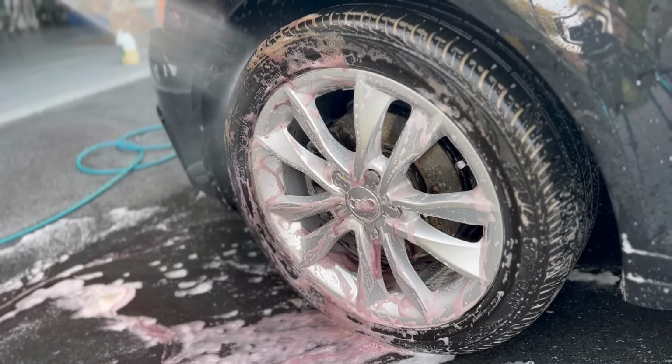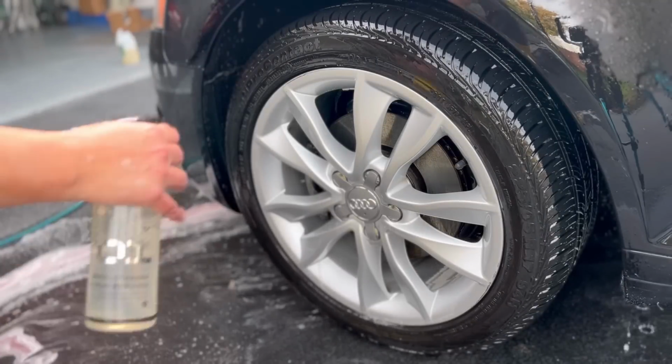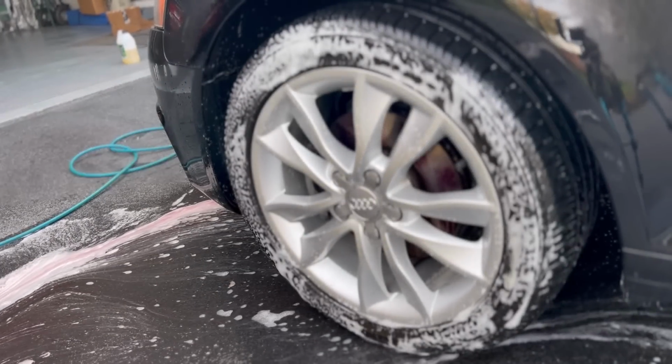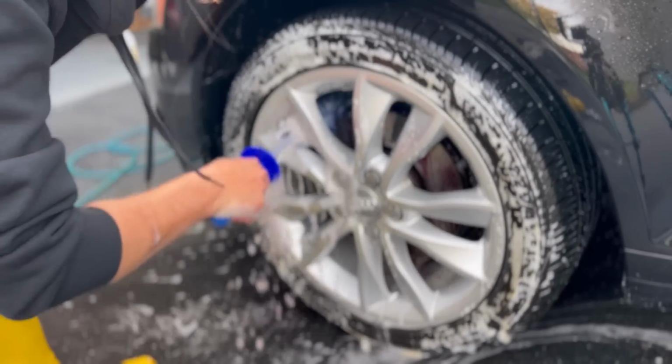Let's give that a good rinse. I'm gonna just do another light layer. This is our microfiber wheel brush from Purist.